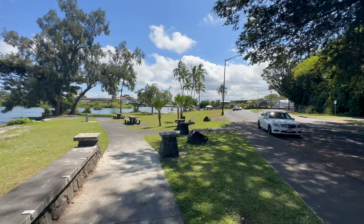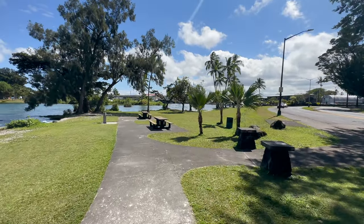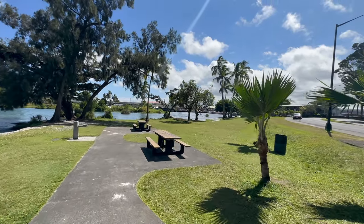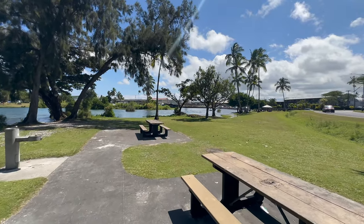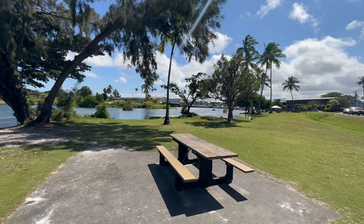I do enjoy sharing some of these special places in Hawaii with you. If you get a chance, if you're in Hilo, maybe you have a layover or you're just early before your check-in, or you just have an hour or two, head on down to Banyan Drive. As you can see, quite beautiful.